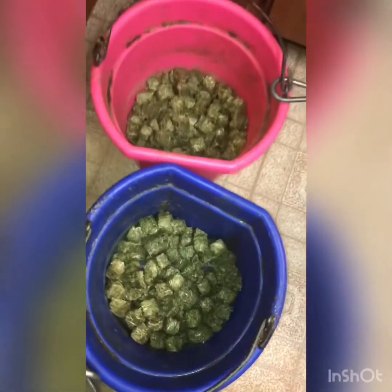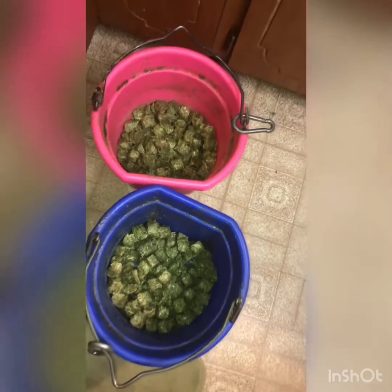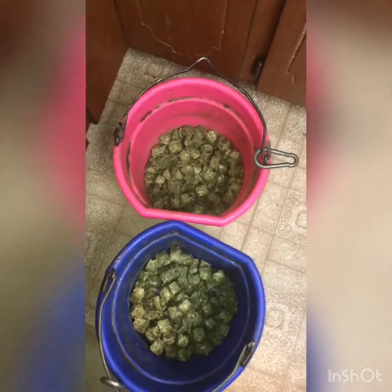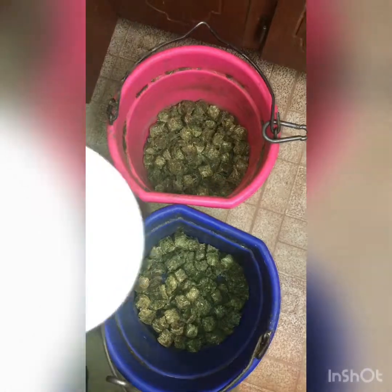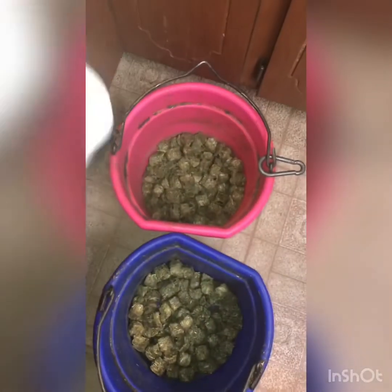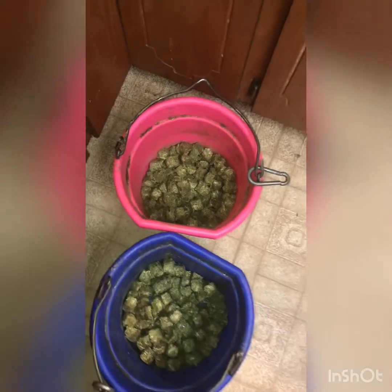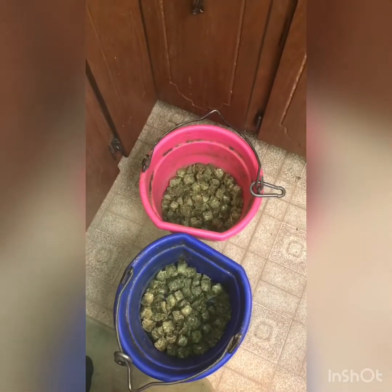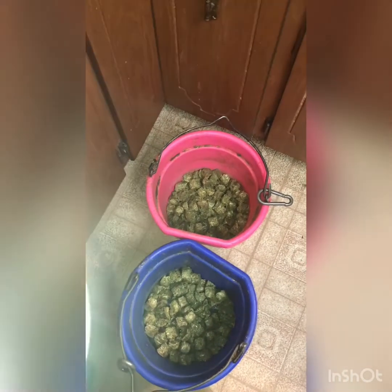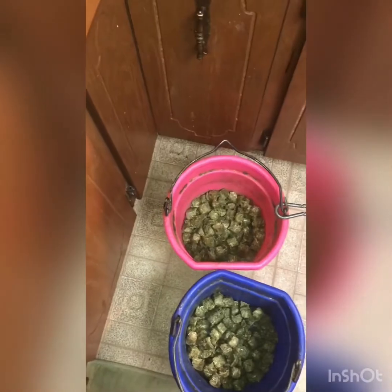So one of the things we do here is I will fill up these alfalfa buckets at nighttime and we soak them overnight. I don't feed dry alfalfa to the horses. There's no need to risk them choking, which is exactly what can happen. So I use, this is just a sour cream container. So just your large size sour cream container. I put 2 scoops of alfalfa in each bucket, and then I will put double that amount in water. So 4 containers of water for 2 scoops of alfalfa.